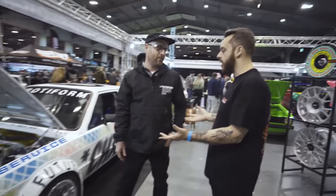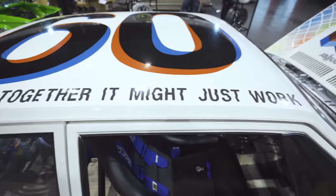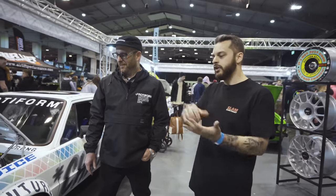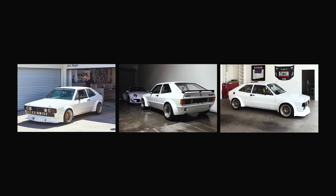Well, I remember seeing pictures of the car when it was just all fully white. Yeah. And to see how the artwork has transformed it completely, it's pretty crazy. We'll throw up a picture of it when it was just white without the artwork, and it's just crazy to see it. I love it both ways. Yeah, it's really a conversation starter now.